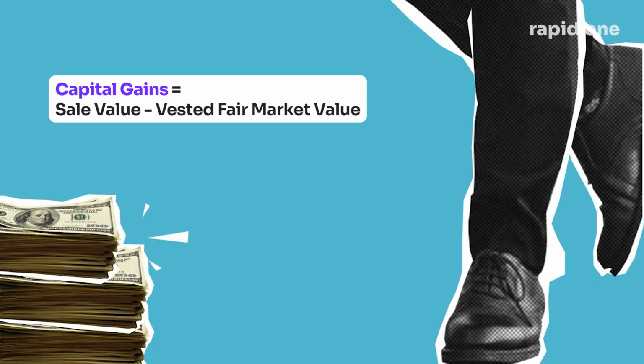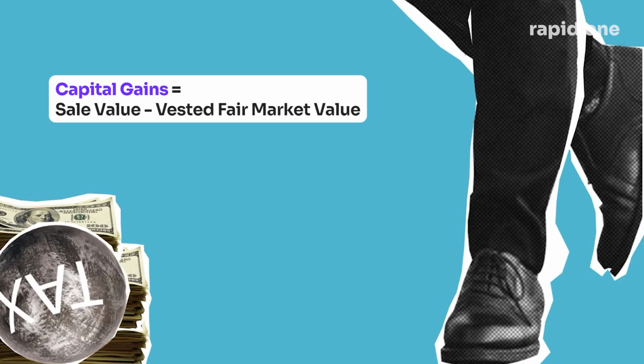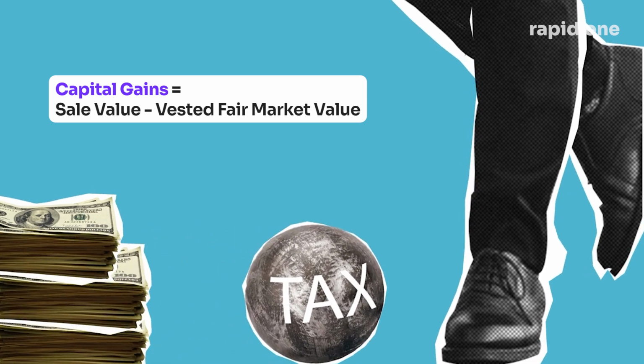And after allotment, whenever you sell it, you again end up paying capital gains on the sale value minus the vested fair market value. So that's majorly about RSUs.